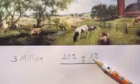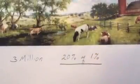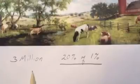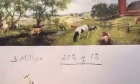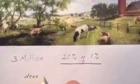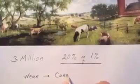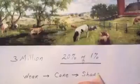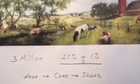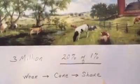Because let's face it, the majority of the people in doTERRA are regular people who are not going to be the super builders, are they? They are going to be the people who wear oils. They're going to care about other people, right? And they're going to share oils. They're not necessarily going to be business builders, but they will wear, care, and share.